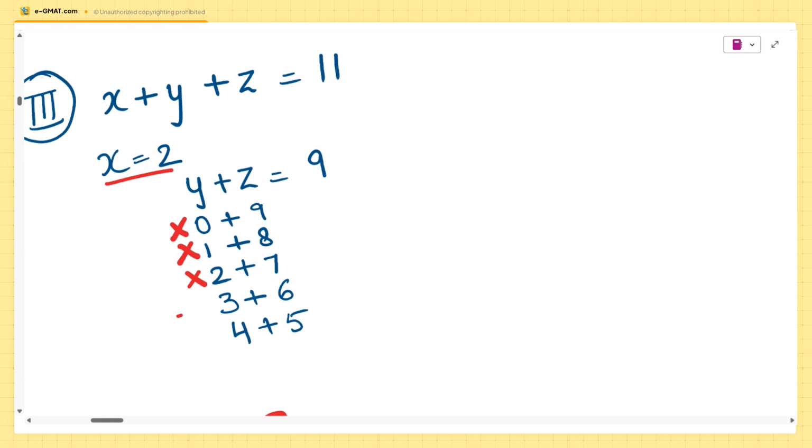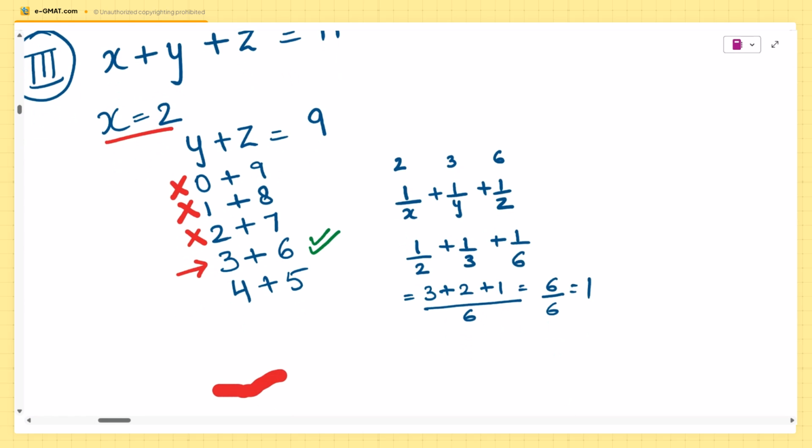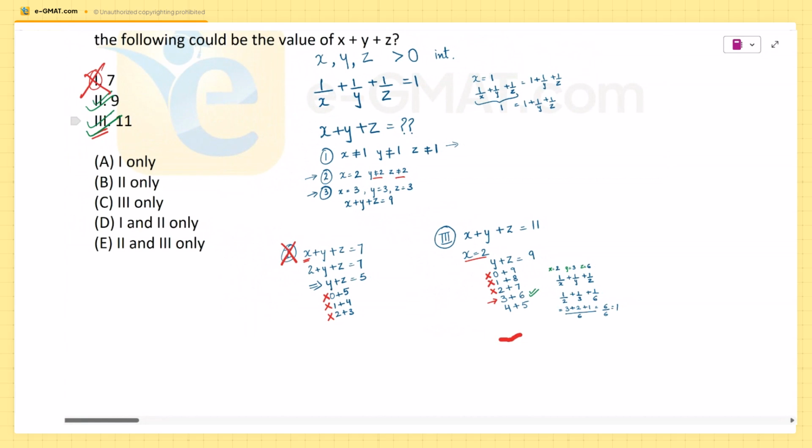Now, let's consider this scenario. If y is 3 and z is 6, in that case, what will be the value of 1/x + 1/y + 1/z when x is equal to 2, y is equal to 3, and z is equal to 6? It will be 1/2 + 1/3 + 1/6, which will be (3 + 2 + 1)/6, which is 6/6. So it means that the sum x + y + z equal to 11 is possible, considering that x is equal to 2, y is equal to 3, and z is equal to 6. So the sum of 11 is also possible. So we can see that the two answers that are possible here are 9 and 11. So the correct answer is choice E. Hope that helps. Happy learning.